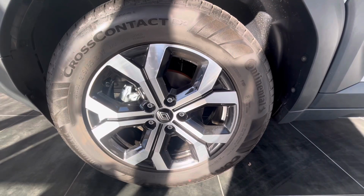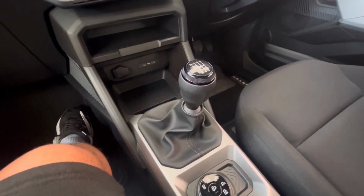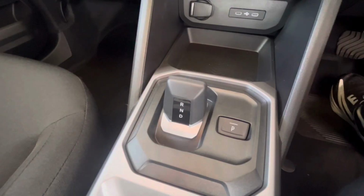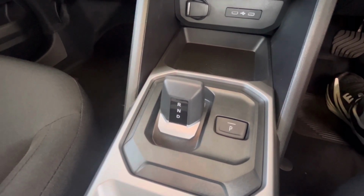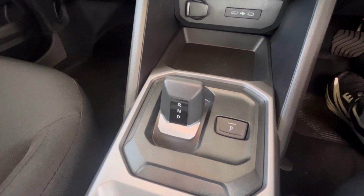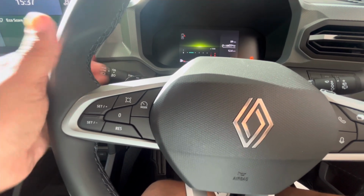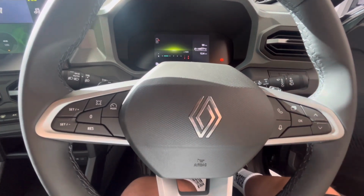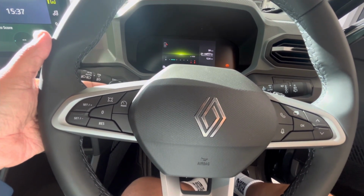It sends all that power to the front or all four wheels via a 6-speed manual gearbox for the 1.2 liter engine and a 7-speed dual clutch gearbox for the 1.3, which is perfect for people that are too lazy to shift gears themselves. And if you want to shift gears yourself, then there are paddle shifters behind the steering wheel to shift your gears if you want to be naughty on the road.